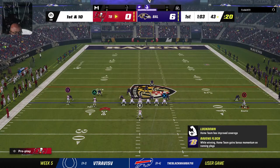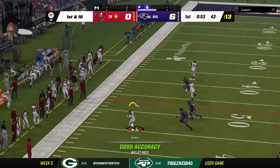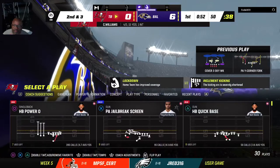They'll send a receiver in motion to the left. They'll look to throw here on first down. And a quick throw here, that's complete. And he goes out of bounds, it looks like right at the 50. We've seen quite a bit of the short passing game here early on first quarter, haven't we?